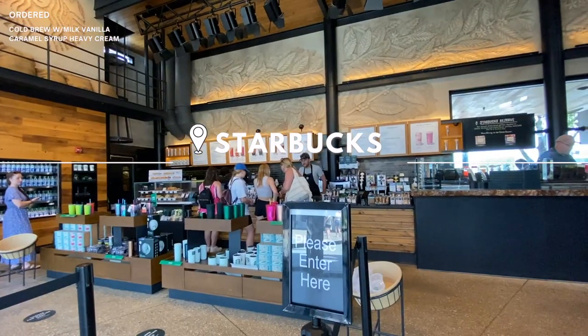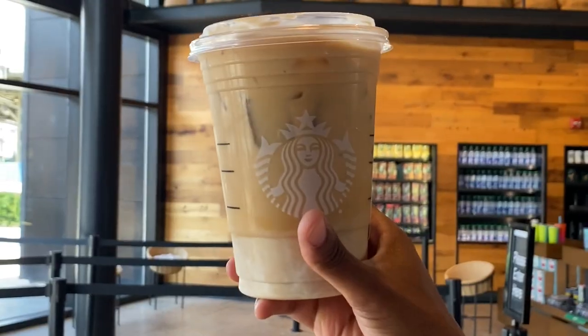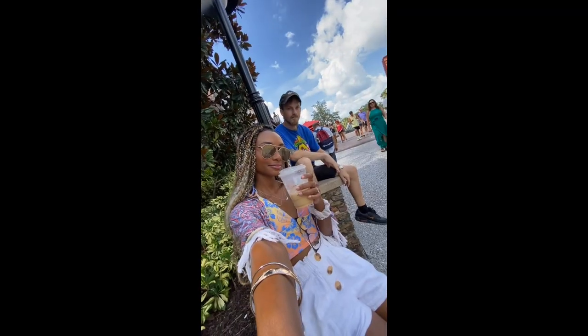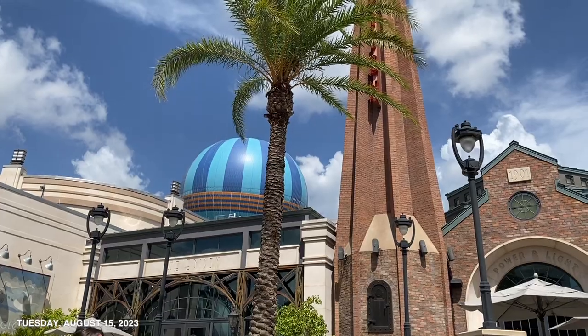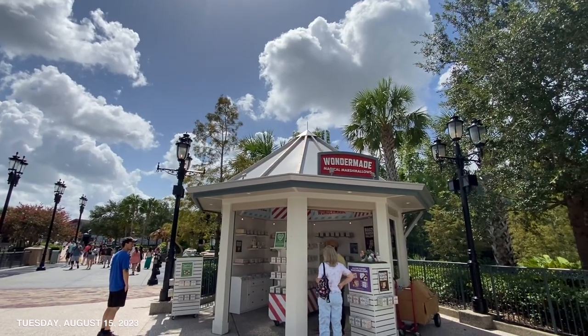Next stop, we stopped by Starbucks. I ordered a cold brew with milk, vanilla caramel syrup, and heavy cream. And we just walked around Disney Springs and got our exercise.